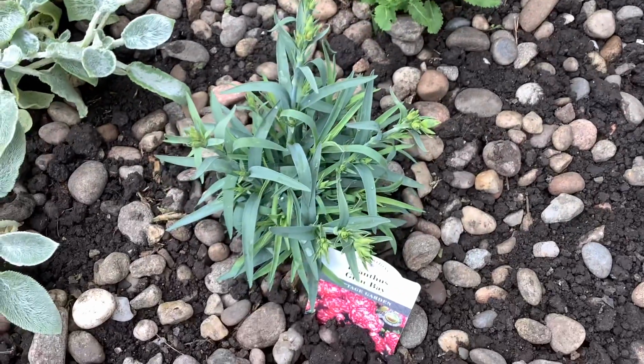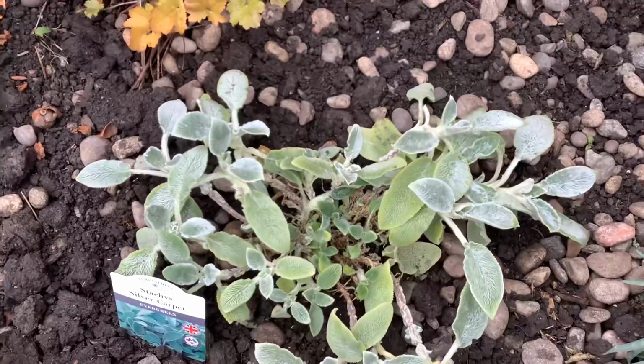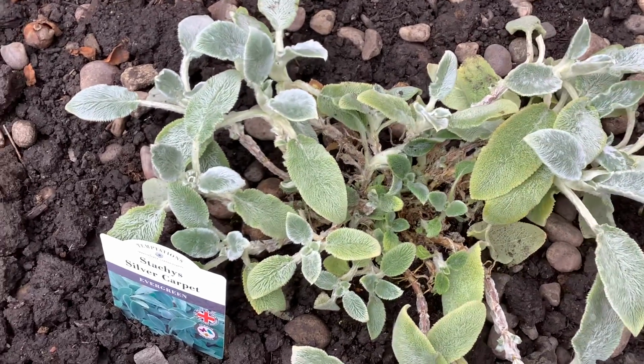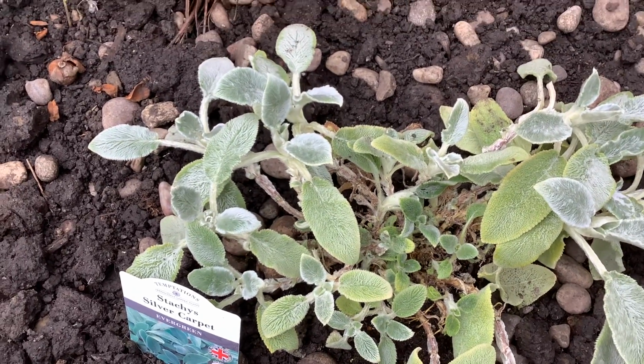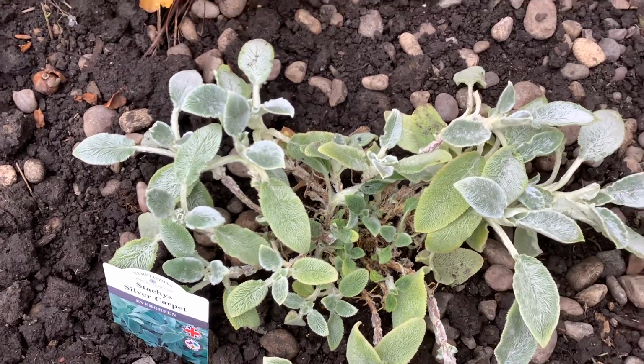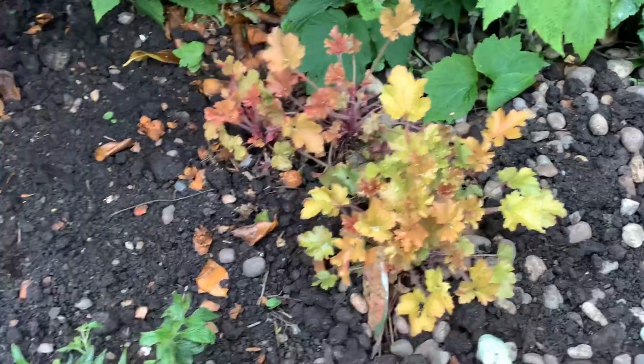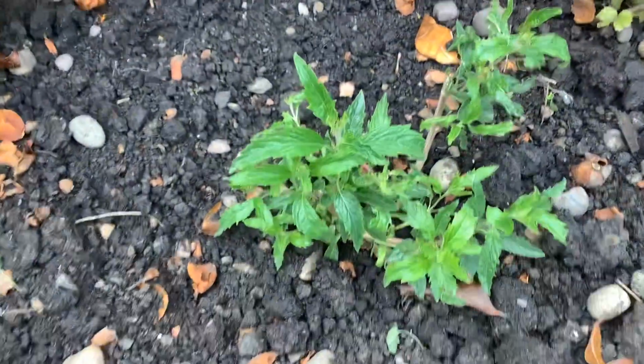And a lovely dianthus. And one of my daughter's favourites, and she was really tiny. The lamb's ears, as she calls it. Stachys, I don't even know how to pronounce it, but anyway, it's lovely, isn't it? Heucheras, love heucheras. And this I found underneath all the forget-me-nots.